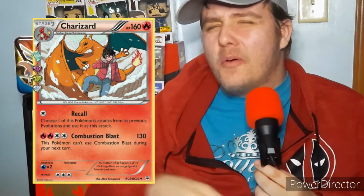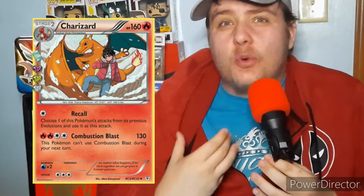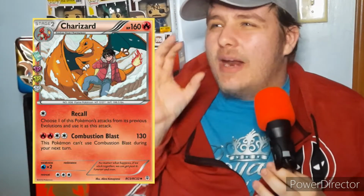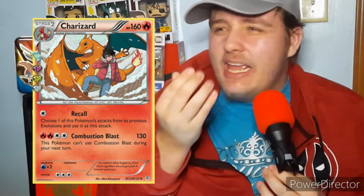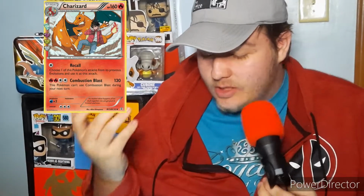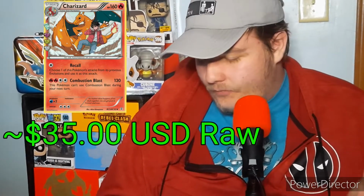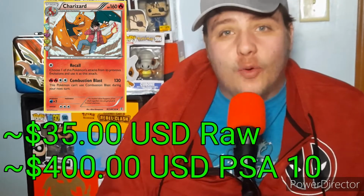Look at the artwork. The artwork is this cool looking dude in the snow with his Charizard, Pokeball in hand. It's a really nice card. Now, it's not a full art card, but I feel like the artwork alone strikes a nerve with me, and it makes me feel like, man, there's a connection between this Charizard and his trainer. And I really feel like this is a great card to pick up. You can pick it up for a surprisingly cheap cost. It's about $35 if you want to get one raw, and then for a PSA 10 it's about $400.